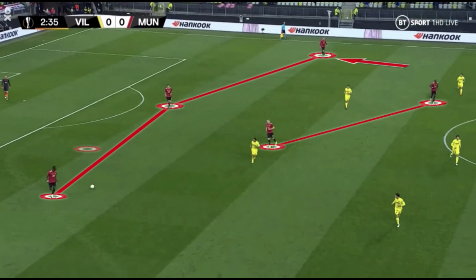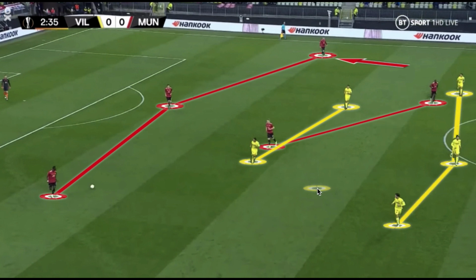Then Villarreal, as they moved forward, they played in a 4-1-3-2, and as they would move deeper, they played in more of a 4-4-2. This just gave them better control of Bruno Fernandes between the lines, but still gave them good access towards the ball and were able to apply pressure when Man U looked to progress.